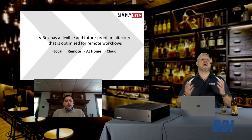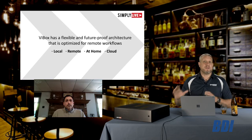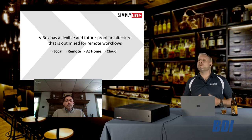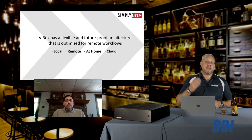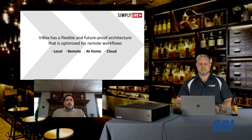Right now, there's not a lot of sports being played and being produced, but the VBox systems also lend themselves really well into a remote production workflow. And you actually have some interesting case studies to share with us right along those lines. So let's get into that remote workflow capability with the VBox.